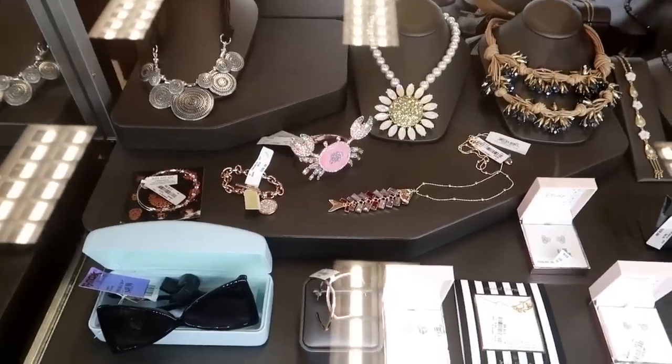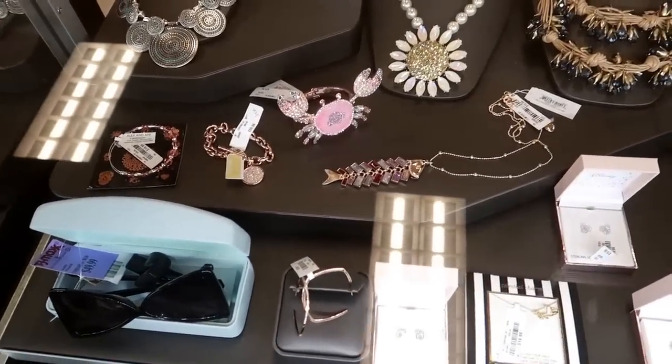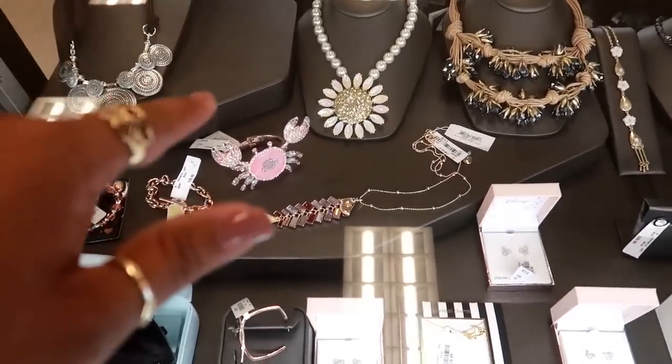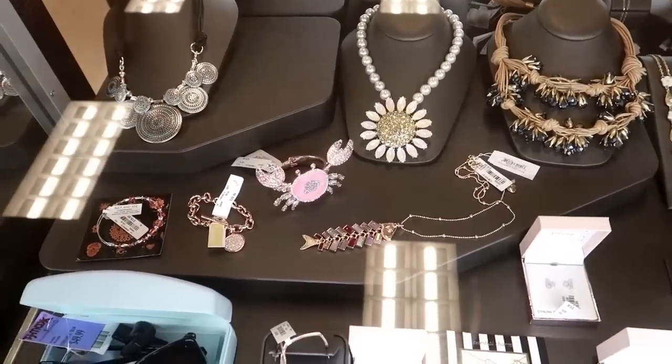Hey you guys, so today I am in TJ Maxx. I wanted to look at some of their jewelry. You know, Betsy Johnson always has some cute stuff, and you know I love my jewelry, and I want to start with this crab right here.